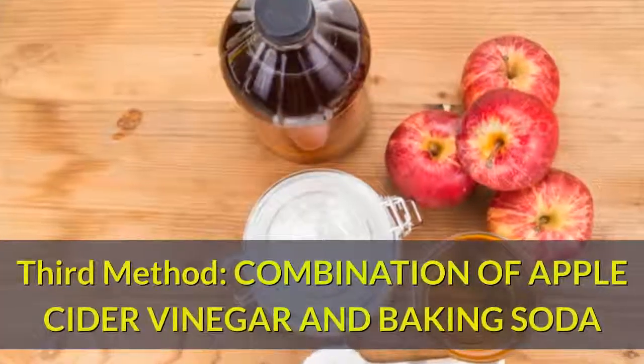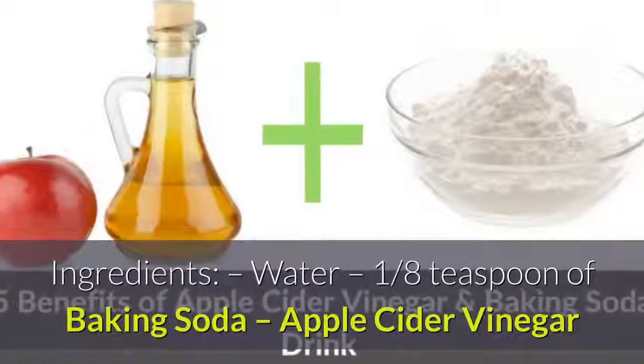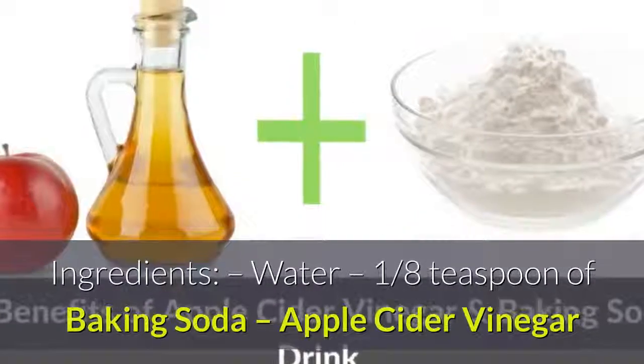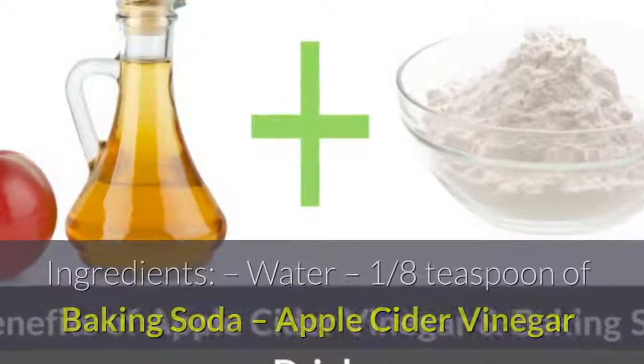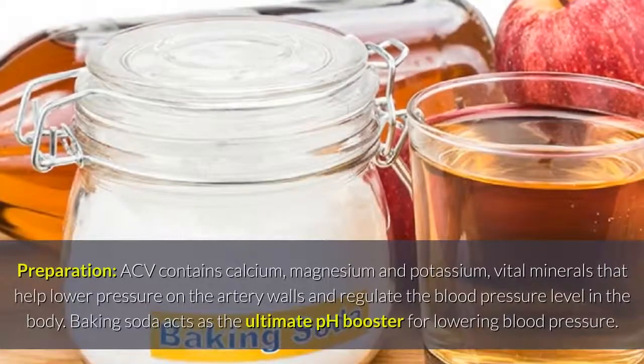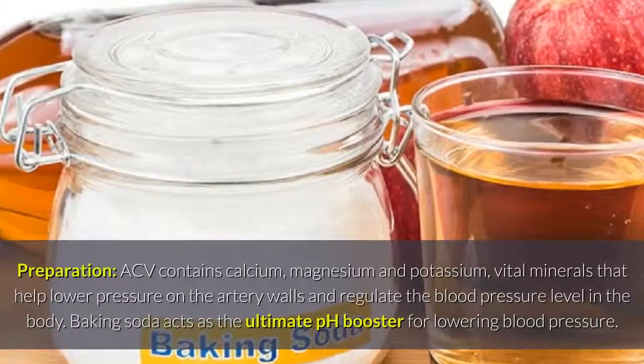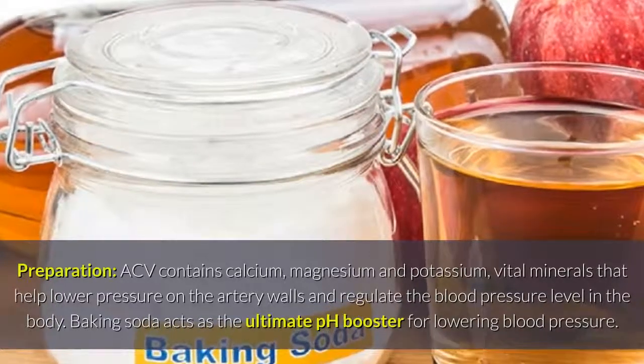Third method, combination of apple cider vinegar and baking soda. Ingredients: water, 1/8 teaspoon of baking soda, apple cider vinegar. Preparation: ACV contains calcium, magnesium and potassium, vital minerals that help lower pressure on the artery walls and regulate the blood pressure level in the body.